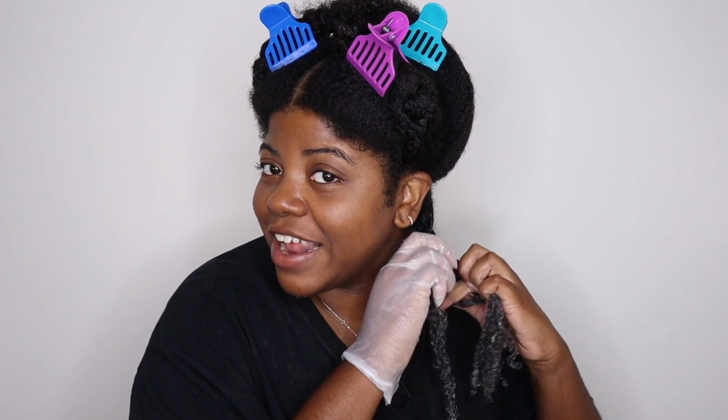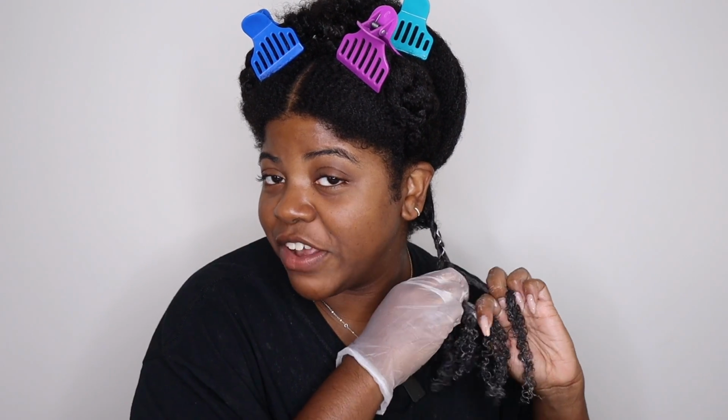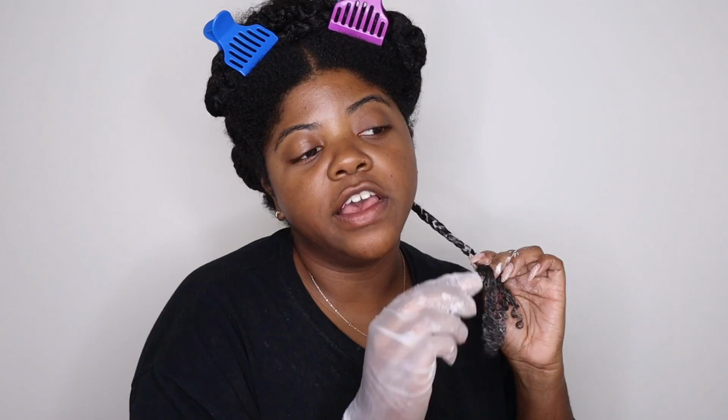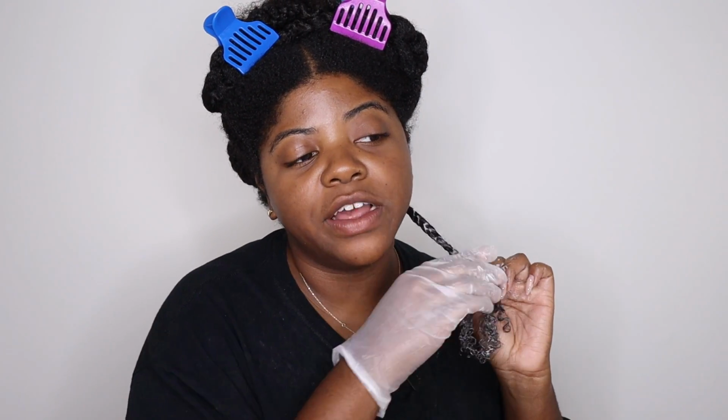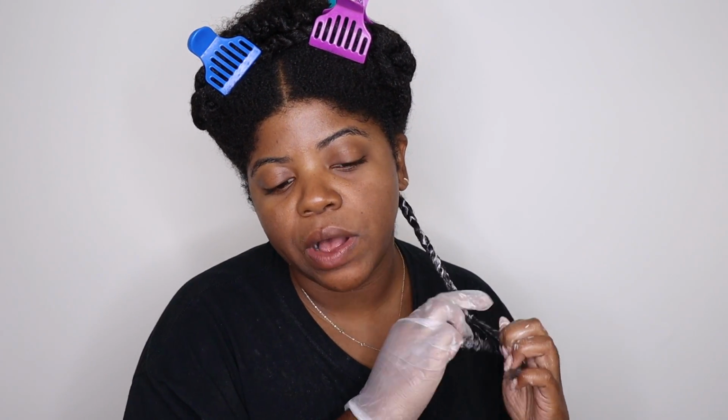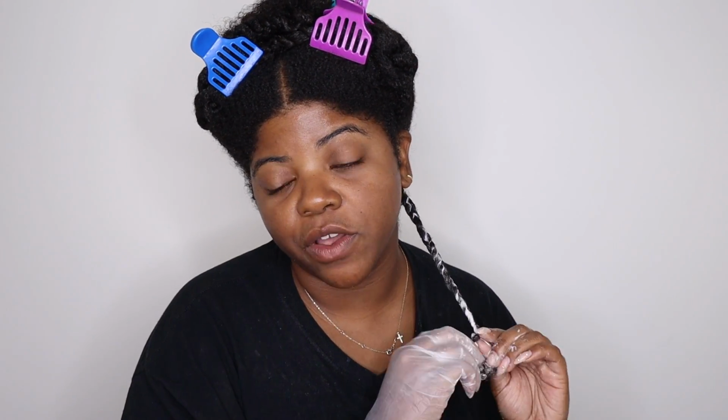So I hadn't really decided what I was going to do, but obviously my fingers decided for me, and we are doing a twist out. If you don't know exactly what a twist out is, or you need help taking down your twist outs and avoiding as much frizz as possible, I do have a video on how I take down my twist out, so I'll go ahead and link that up in the cards for you.